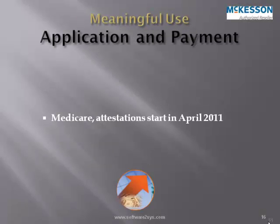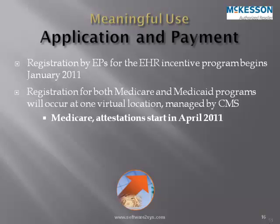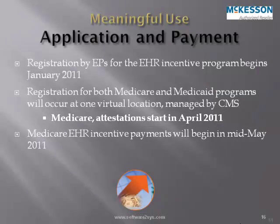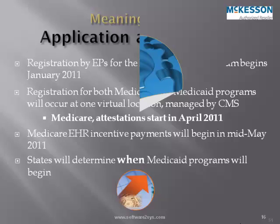Application and payment. Registration for the EHR incentive program begins January 2011. Registration for both Medicare and Medicaid programs will occur at one virtual location, which is managed by CMS. Attesting for Medicare begins in April 2011. Medicare EHR incentive payments will begin in mid-May 2011. States will determine when Medicaid programs will begin.